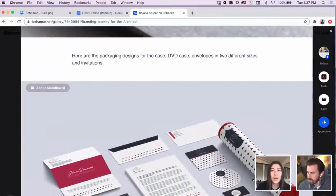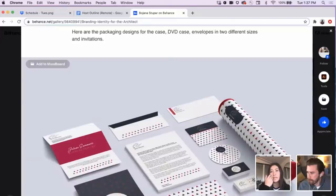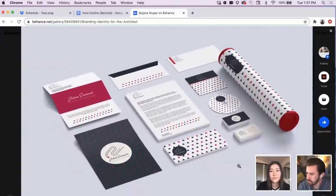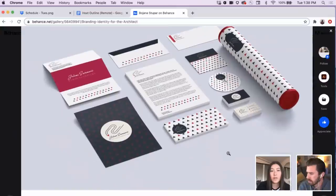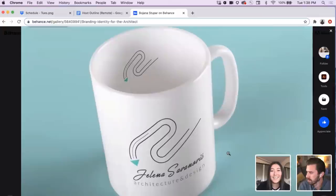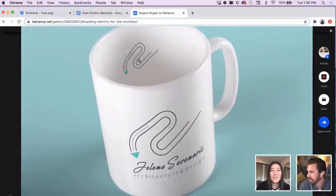Here we have package designs for a DVD case, envelopes in two different sizes, and an invitation. Again, really clean, mocked up on all of these different pieces here. And then we have a mug, which I love. It's a nice mug. Yeah. I like seeing it on a different color background like that too.